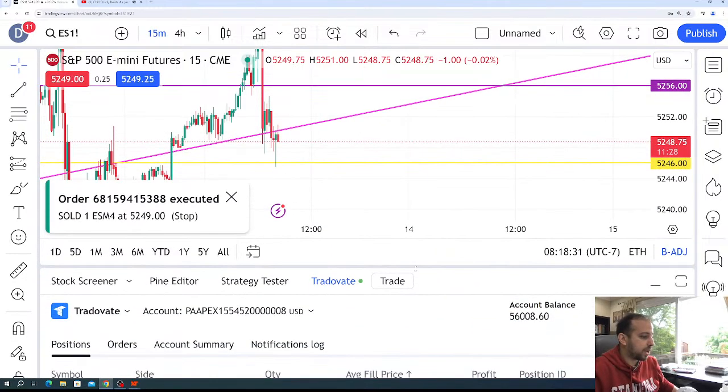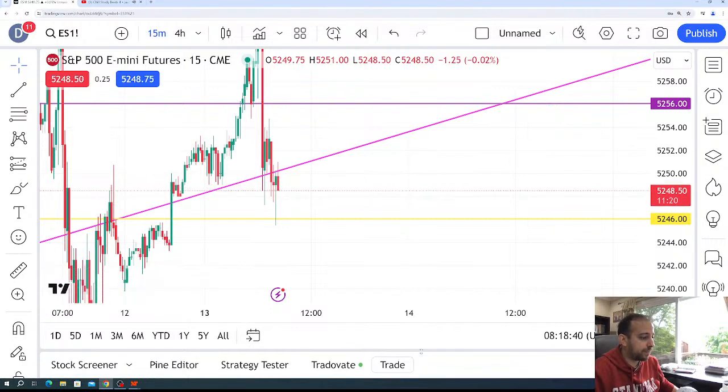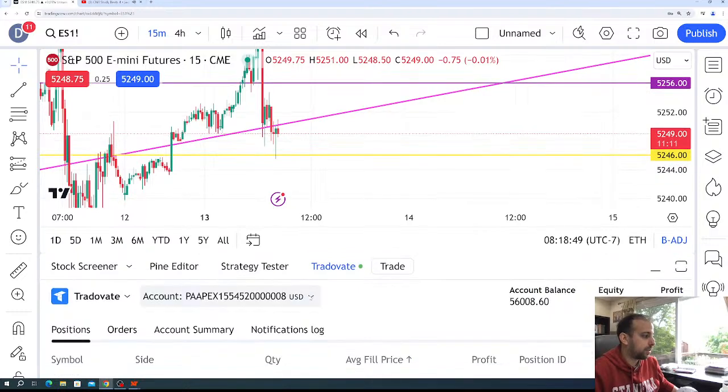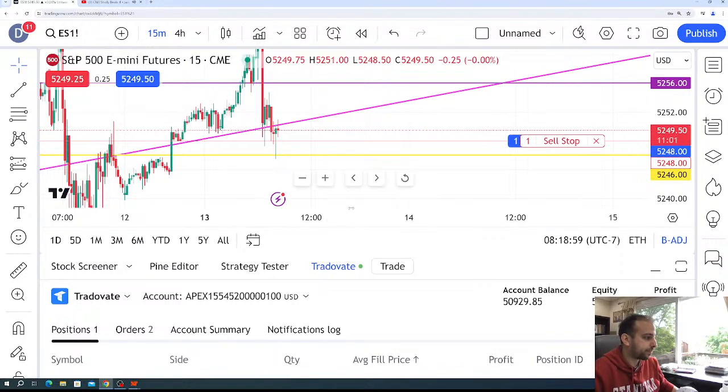Okay, we got stopped out. You know what? That is totally fine. We got our base hits, and that's what we wanted. And now we're just chilling for the rest of the day, honestly. We took our piece, we're out. I think if we include last night's trade, I've taken a total of 3 trades. So that's really where I stop. I stop at 3 trades.